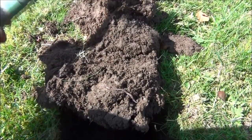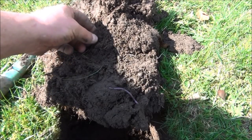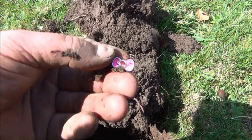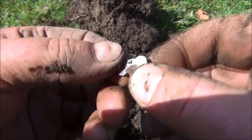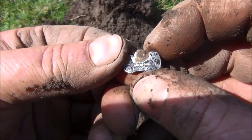This is yet another one reading 77, and I had a beastly job tracking this one down. It's a little bow tie. I have no idea what that's off. Maybe it's a little pendant of some sort, and I doubt very much whether it's silver, but it gave a good signal.